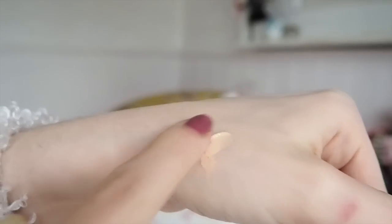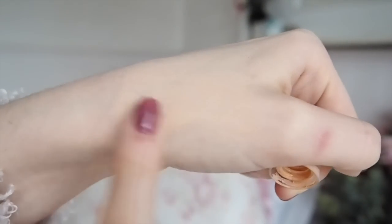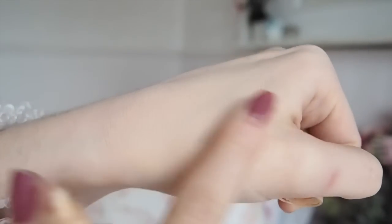This one I'd recommend. It's quite a thick liquid, obviously that's why it's in a squeezy tube, and it gives a lovely dewy finish. If you have oily skin, you definitely have to set it. If you have normal skin, I think it would work for you. If you have dry or drier skin, it's difficult to tell because I've got normal skin, so it's difficult to say if it would cling to dry patches. On me, this doesn't tend to cling to dry patches too badly at all.